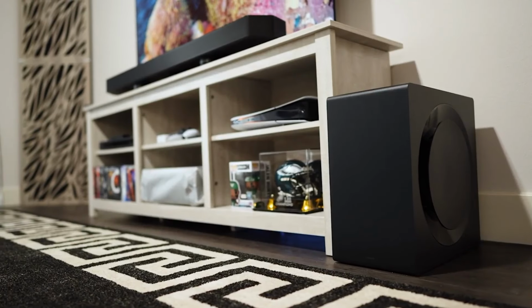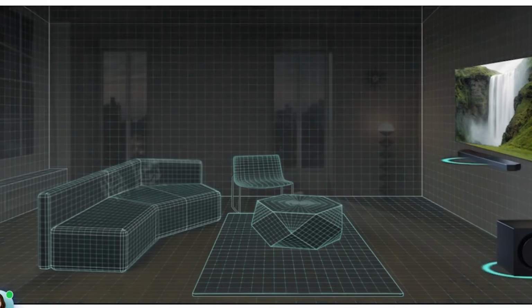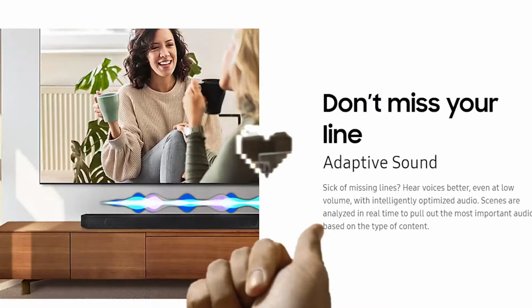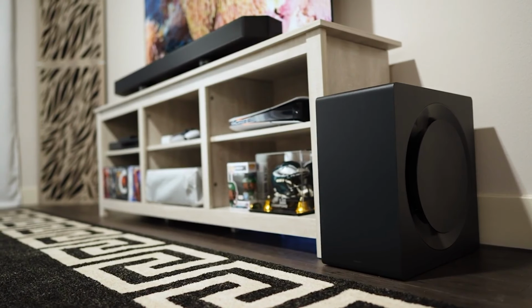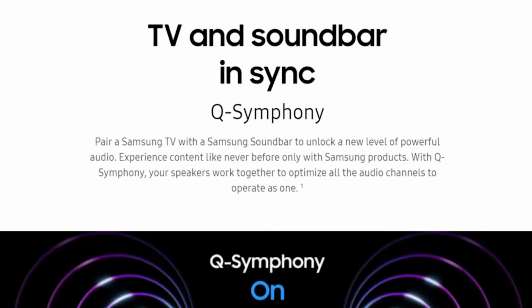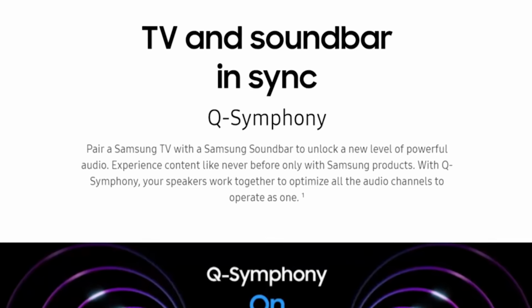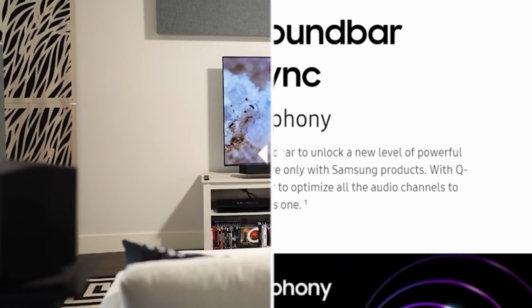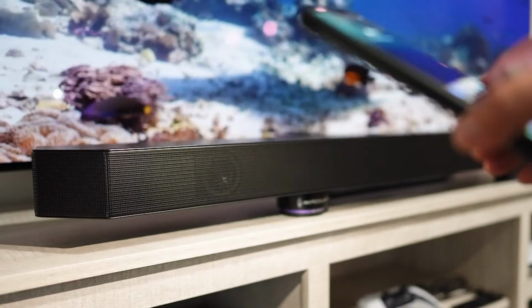The width becomes enormous. The height spreads upward with real accuracy, and the rear channels push a wall of sound that envelopes the entire listening space. And this is where it gets unbelievable. Because the Q990D doesn't rely on tricks or fake DSP widening. It wins because of real hardware, real channels, and real Atmos projection.